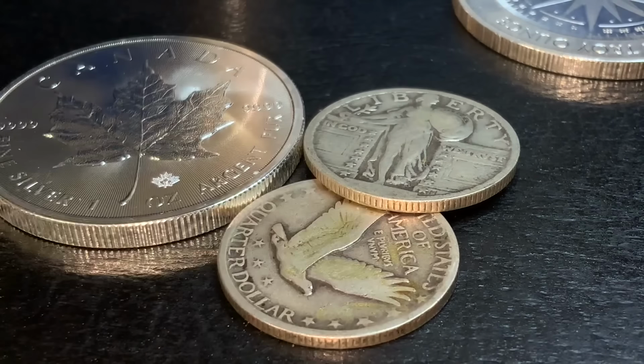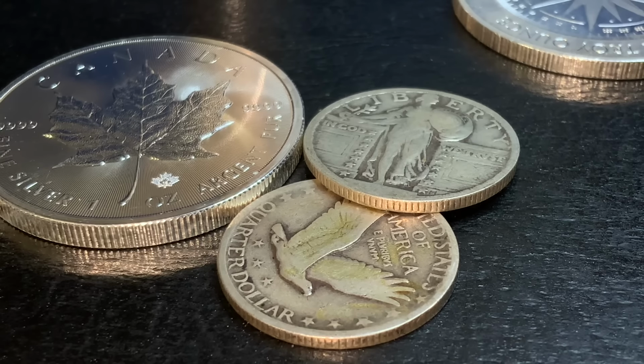But this is what I'm stacking right now, constitutional silver. Be on the lookout for it, especially at your local coin shop, but shop around at other places online too. You might find some good deals, something to look out for. It's my favorite right now.